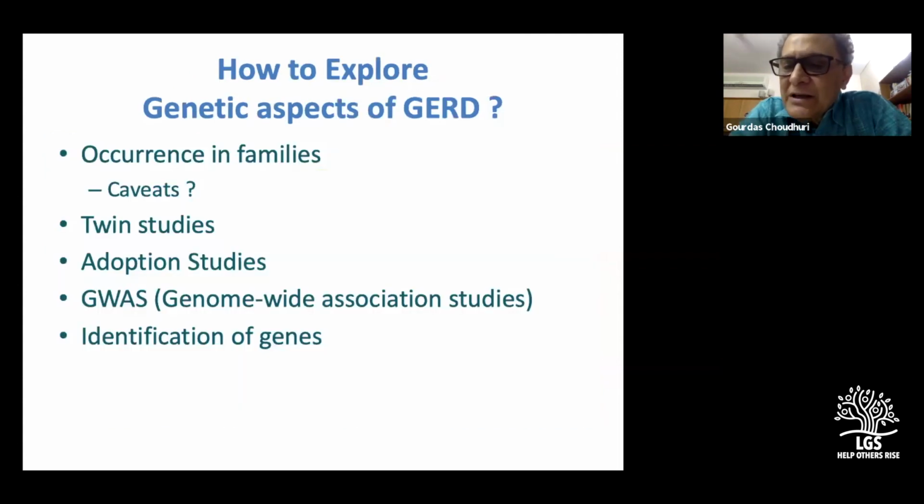Now, normally, if I were to ask any of my fellow colleagues in Tamil Nadu, how would you tweak the genetic component over the environmental component if you had to do a thesis or a research? So this is how the 4 or 5 steps are, and I thought I'll take you through that. One is, obviously, you start suspecting if there are more patients in a family, so occurrence in families.